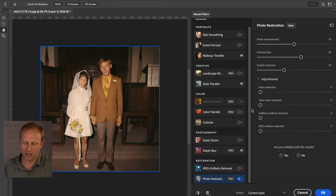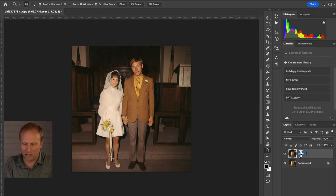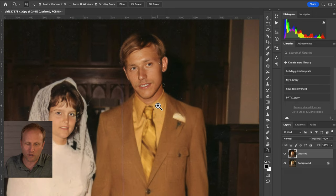There it is. And I'm going to actually output this to a new layer. So it's going to be sitting on top of the original. So I have the background, which was the scratched up one, and the updated. And now, of course, we can zoom in a little bit and see that there's still some scratches and some tears, and there's also a fold in this image. But we can turn that off. There's the original. There's the new. That's pretty impressive. And this is just the very beginning. What is this going to look like in just another couple of months or years? It's impressive stuff.